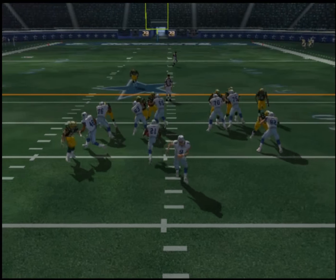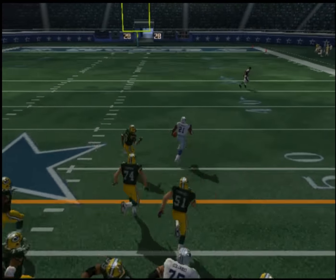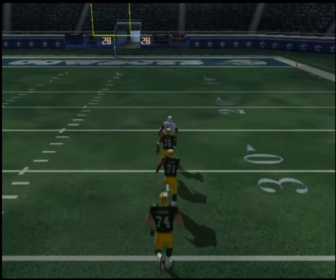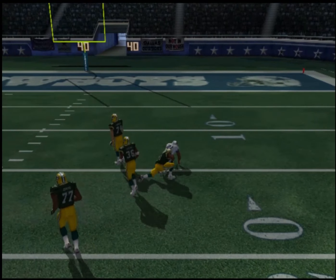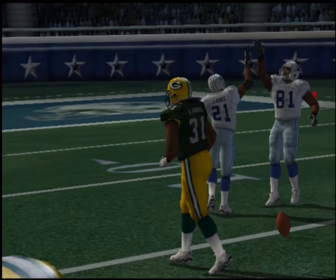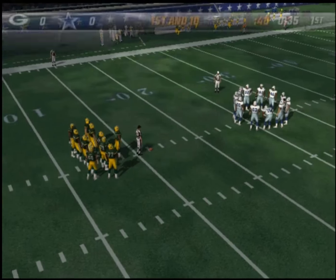You're there. It's showtime, baby. The Packers line up in a 4-3. Midfield, the 40, the 30. Runs through the tackle. Harris is there on the stop at the 16-yard line. The move to change again after another long gain on the ground.